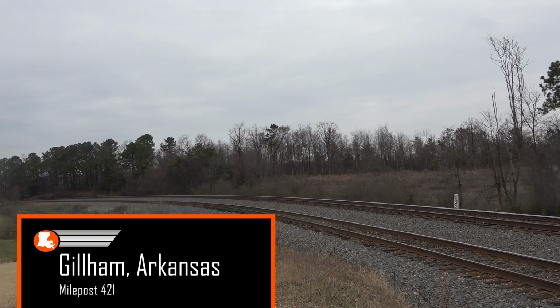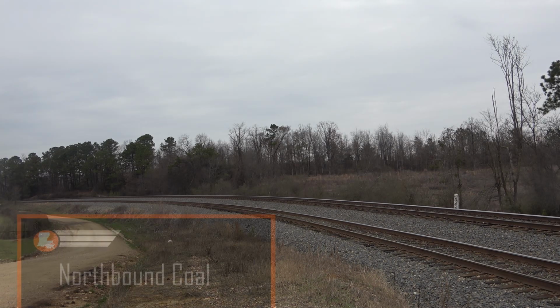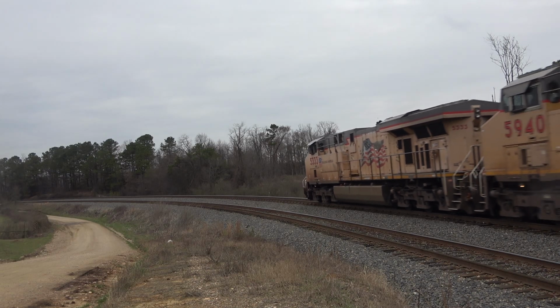While a decent amount of this chase was just kinda winging it, Gillum was one of the few exceptions. After shooting this curve back in November, we absolutely knew that we needed the OCS here. And to make things easier, dispatch told the business train to take the siding and await another northbound coal train.